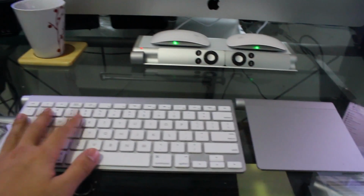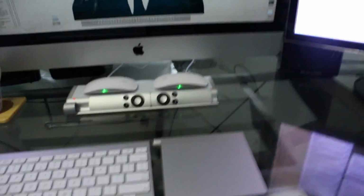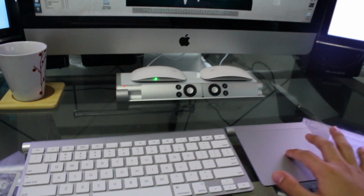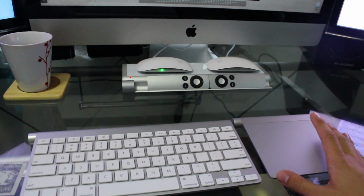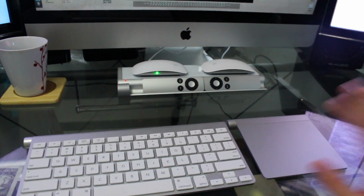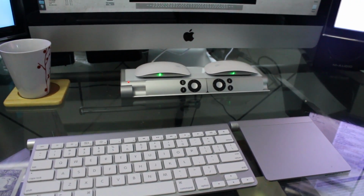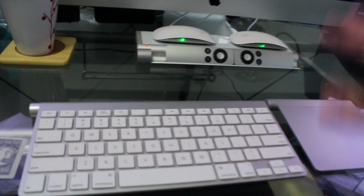as you can see, I use an Apple wireless keyboard. I have an Apple Magic Trackpad that I recently got for Christmas, and I've been using this a lot. I really love this in terms of my setup. It fits and it works much better to me as a mouse. I like it way better than the Magic Mouse. But yeah, I've been using that as my main mouse device, I guess.